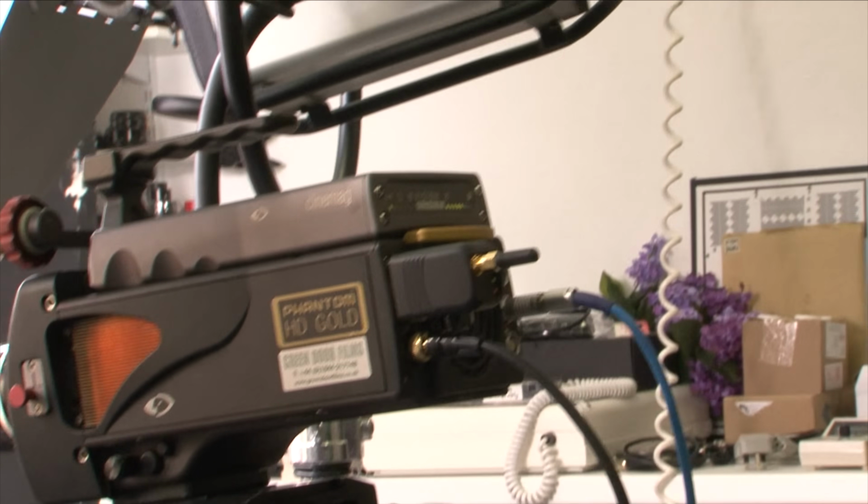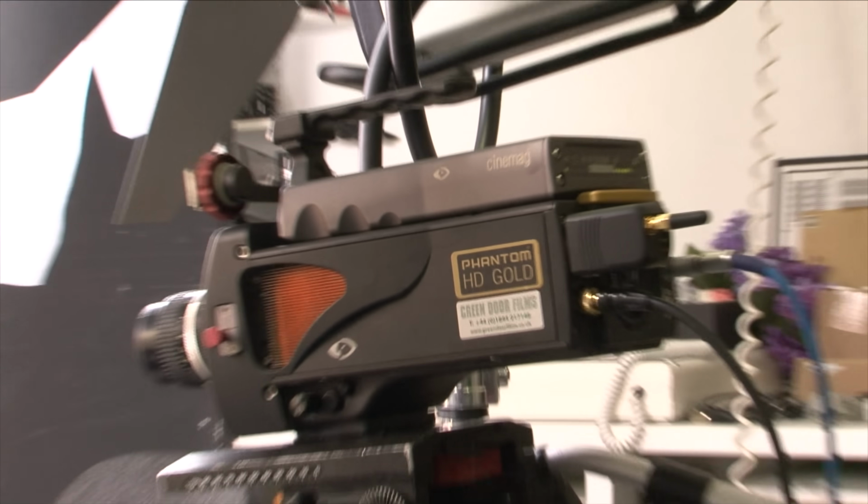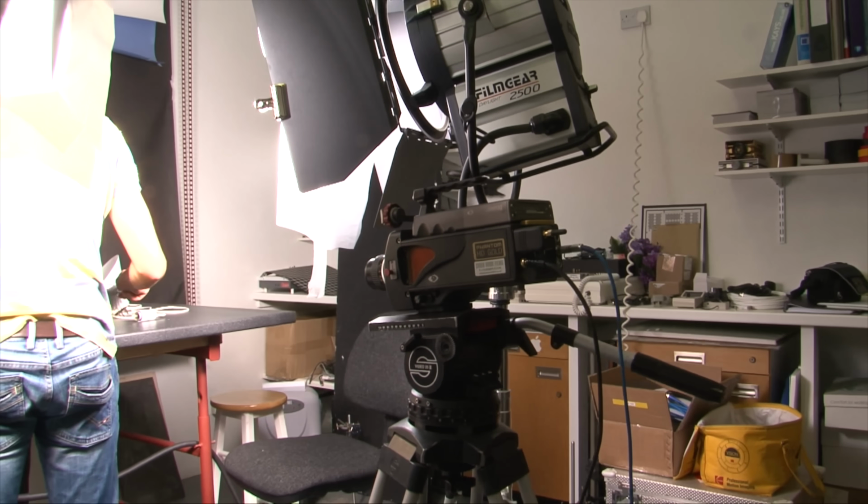The camera we were using was called the Phantom HD Gold. It had a 16GB memory, which gave us about 4 seconds of recording in HD. But there is a feature on all Phantom cameras that use Cinemags, where you can bypass the RAM and record straight onto the Cinemag at a much reduced speed.